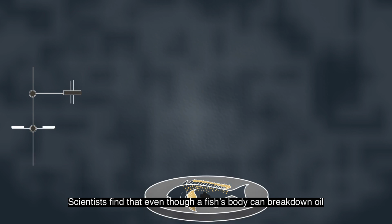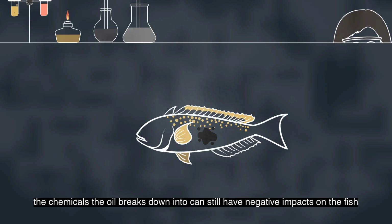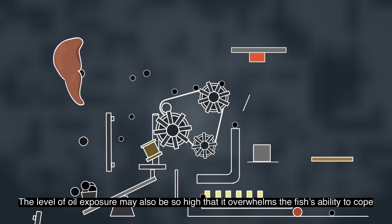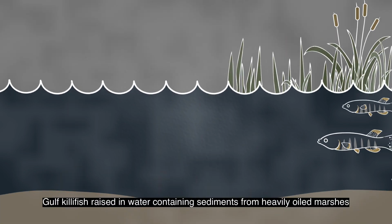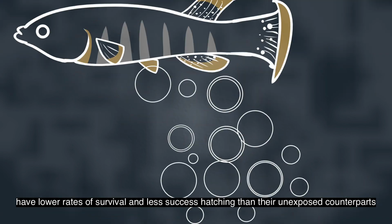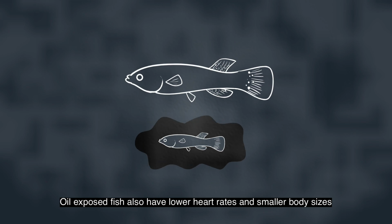Scientists find that even though a fish's body can break down oil, the chemicals the oil breaks down into can still have negative impacts on the fish. The level of oil exposure may also be so high that it overwhelms the fish's ability to cope. For example, Gulf killifish, raised in water containing sediments from heavily oiled marshes, have lower rates of survival and less success hatching than their unexposed counterparts. Oil-exposed fish also have lower heart rates and smaller body sizes.